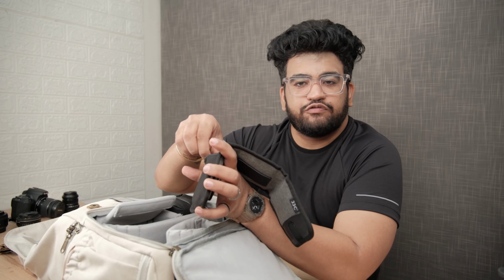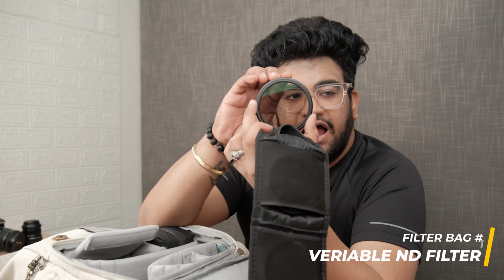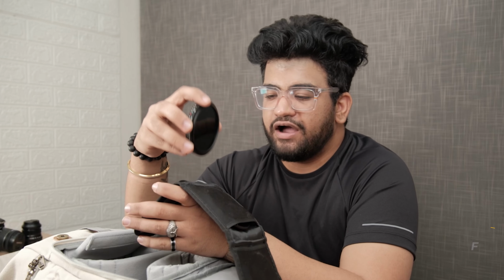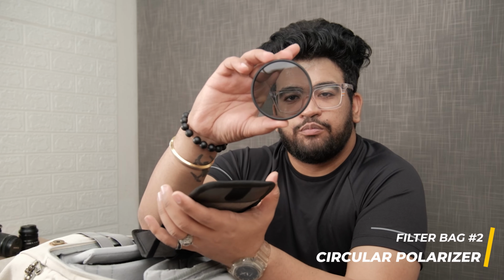The first filter of choice that I have over here is this variable ND filter. I am not really sure which company makes it because I picked it up in a local market in Singapore, but this is a really high quality variable ND filter. The second filter that I have is this circular polarizer, which is again a great filter if you are into photography and want to cut out reflections.